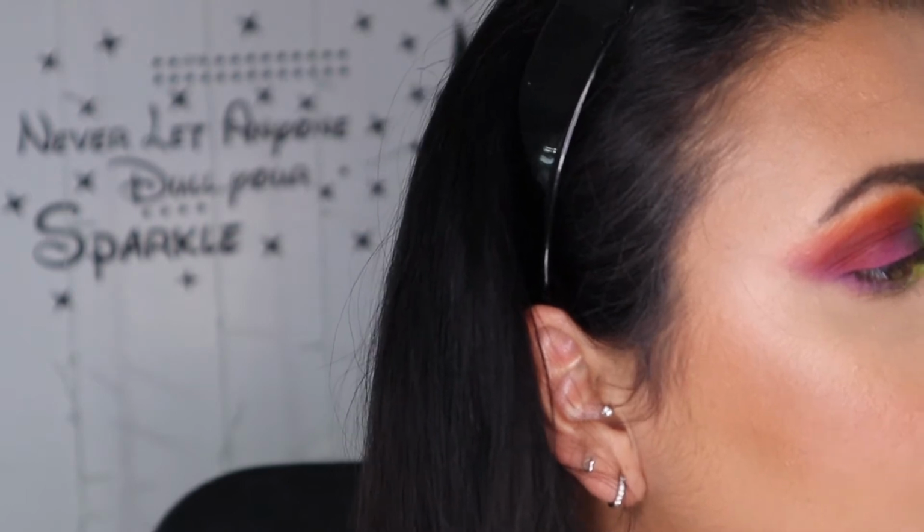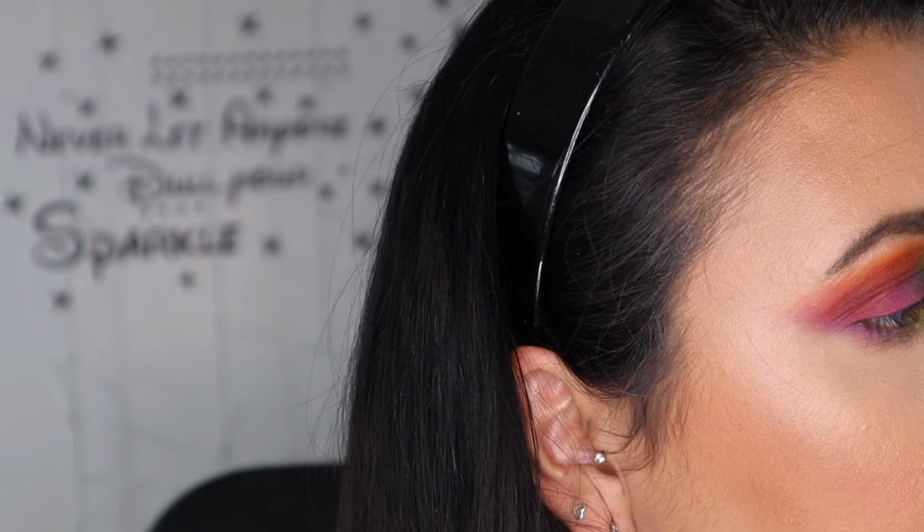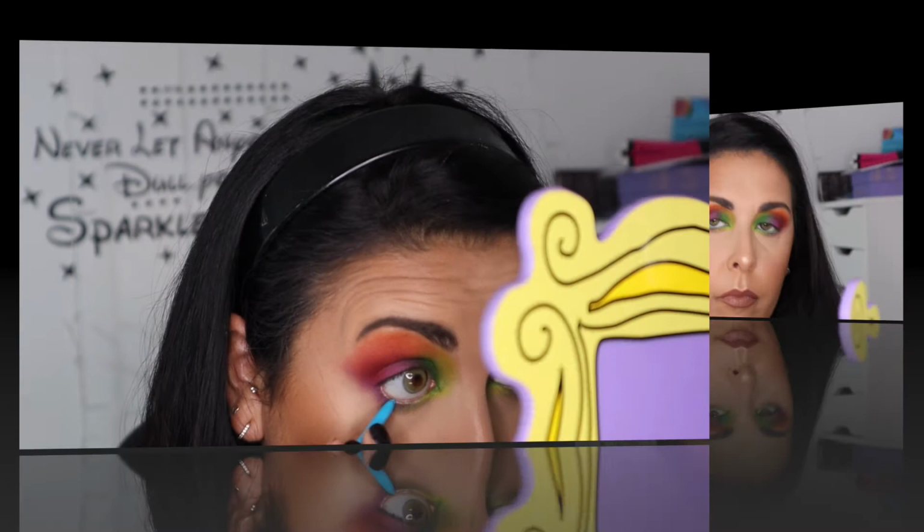Okay, and that's kind of what it looks like. I think I'm going to go with black liner, actually. I'm going to take the blue and yellow and just mix them up. Go in with the blue first, just to kind of make a green. And that's that. So that looks pretty cool.